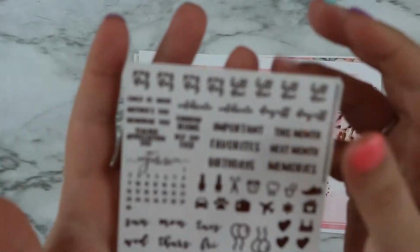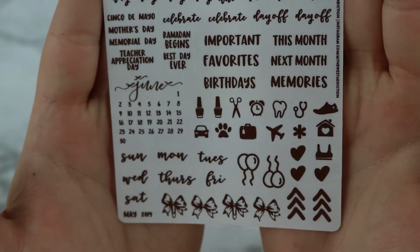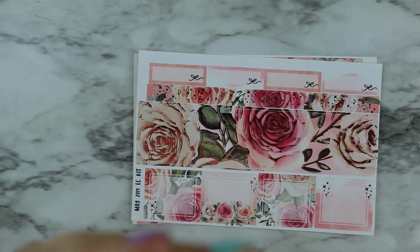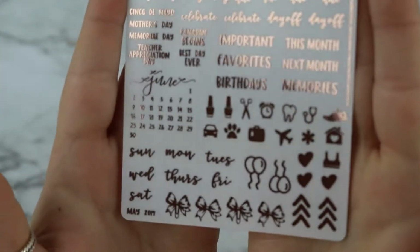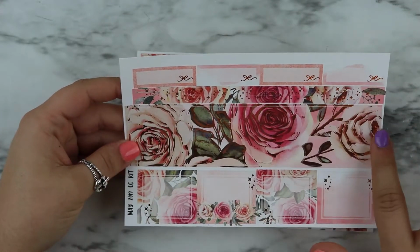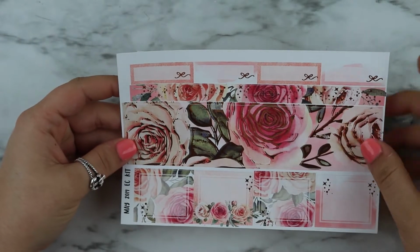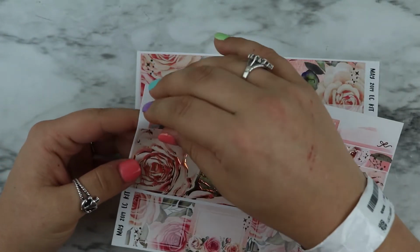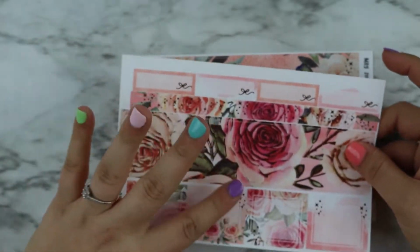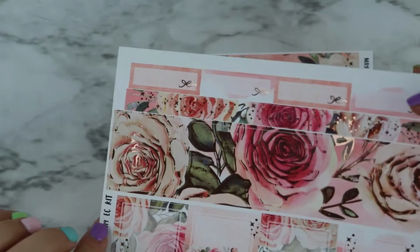You get this clear sticker paper, and I love it. This is in gold foil. No, rose gold. This is rose gold, I'm pretty sure. So, clear foil. Then you get this sheet, and this sheet you could pick to get a decorative sidebar or the functional sidebar. I picked decorative. You get quarter boxes. I think these are washi strips, and you get 2 of them. Full boxes, and it is in foil.